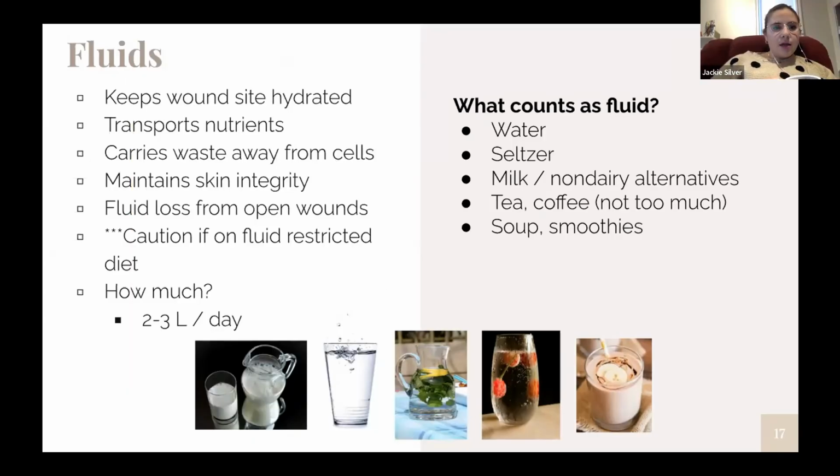Okay, so now I'm going to talk about fluids. The role of fluids in wound healing is that fluids keep the wound site hydrated. They help to transport nutrients from the rest of the body to the wound site to help promote healing, and they carry waste away from the wound cells. And fluids also help maintain the skin integrity.